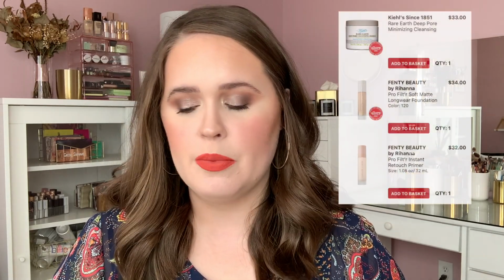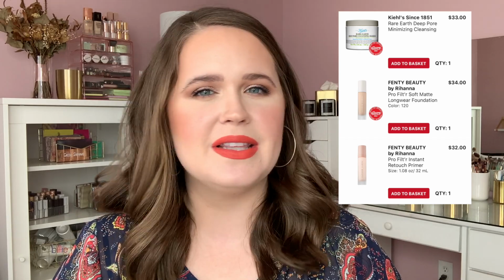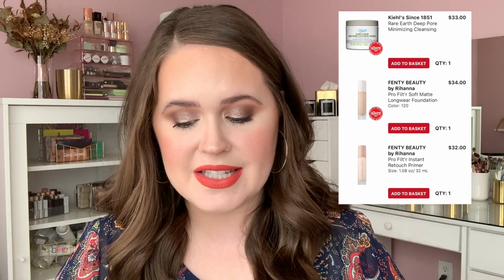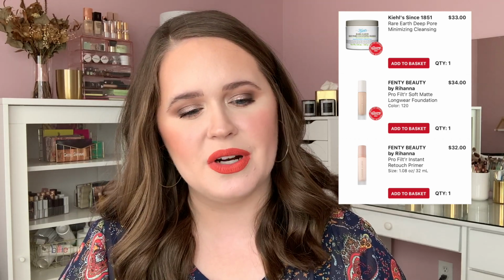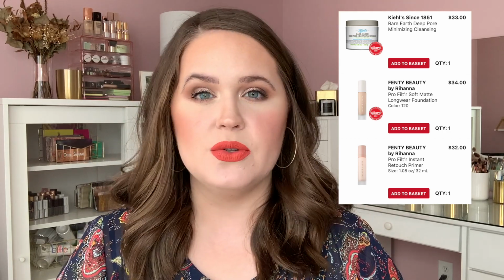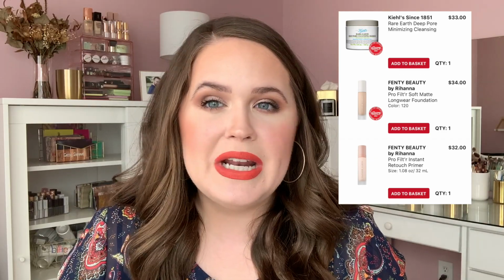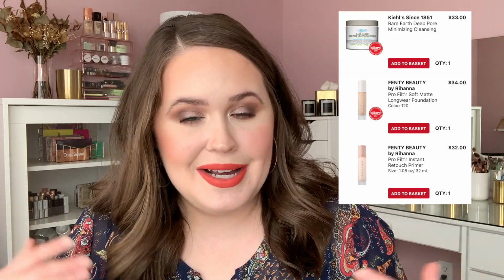I also got their Rare Earth Deep Pore Mask. I don't know why I picked this up. I'm not a mask girl. I never remember to do them. I still have this actually, so it's 3 years old. I should probably get rid of it. But the couple of times I used it, it was nice. It was just like a charcoal kind of mask that's supposed to detoxify, get all the gunk out of your face. I think I enjoyed it. I remember it not being too drying, but I don't think I used it enough to really have too much of an opinion on it, unfortunately.